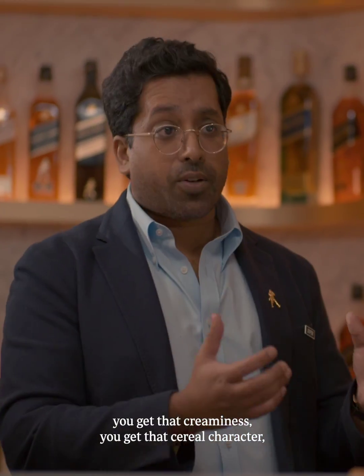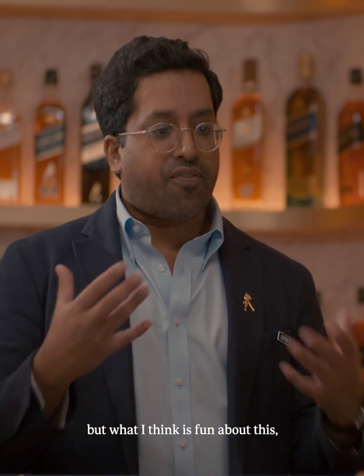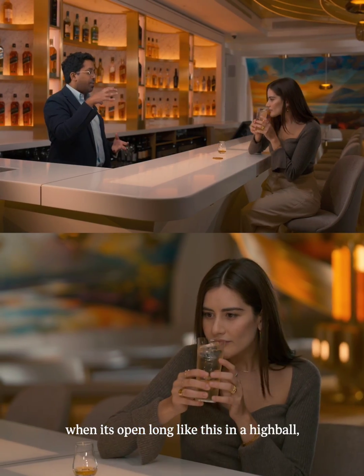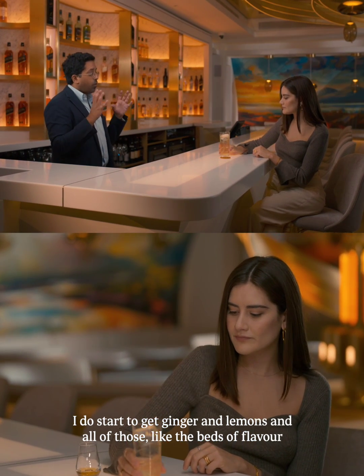Okay. But again, this is the beauty of this, because there are those notes in the whiskey. You get that creaminess, you get that cereal character, those vanilla notes, and it's just bolstering those. But what I think is fun about this, when it's opened long like this in a highball, I do start to get ginger and lemons and all of those beds of flavor that are pulled out from Johnnie Walker Black Label.